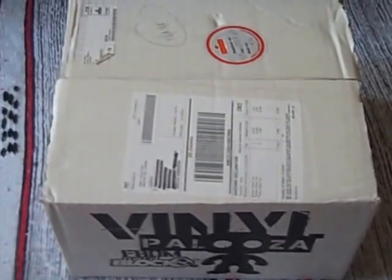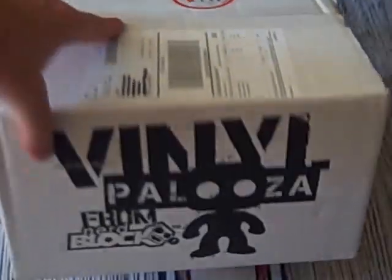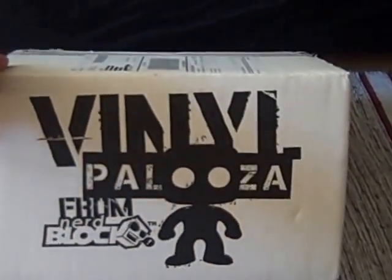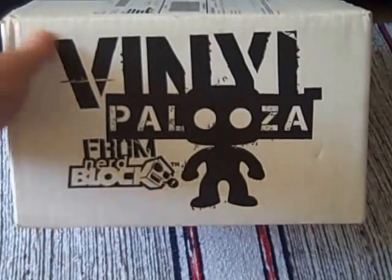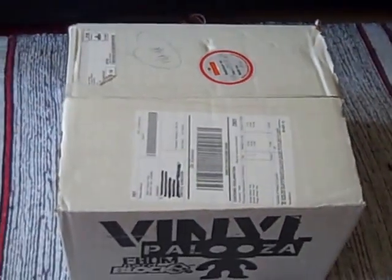The first one I've got hold of. I missed 1.0 and 2.0. But the promise with this one was quite a few different vinyl figures. Could include some exclusives from the previous boxes. You can see there's clearly a good amount in here based on the size.